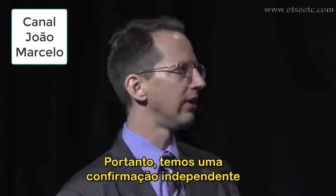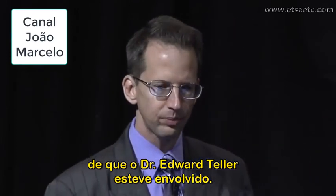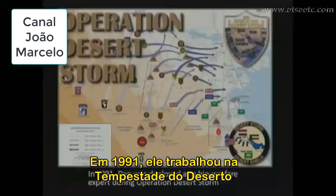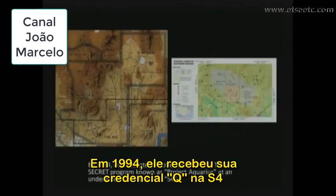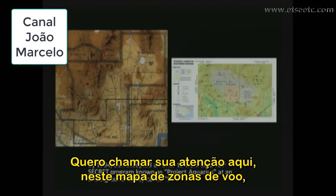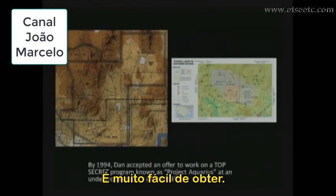So we have secondary independent confirmation that Dr. Edward Teller was involved. In 1991, he was employed at Desert Storm as a biowarfare expert. Now, in 1994, he received his Q clearance at S4, and he began working on something called Project Aquarius, and I will draw your attention here to the aircraft sectional chart that anyone can get at any local airport. This is something that's readily available.